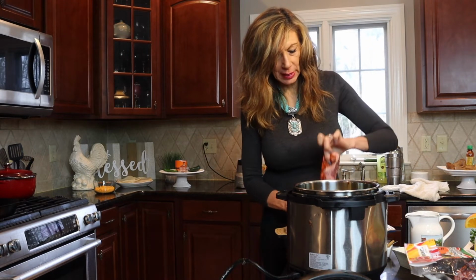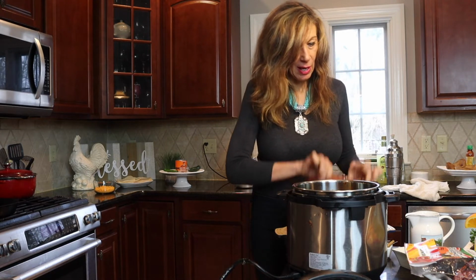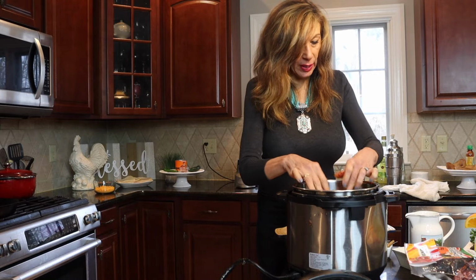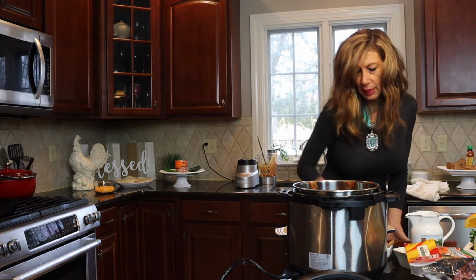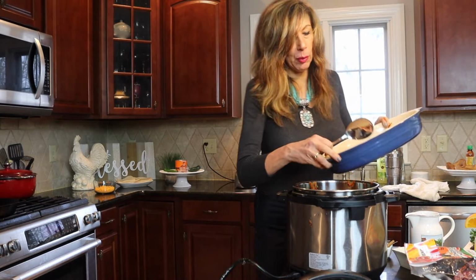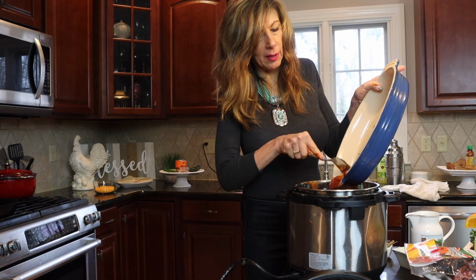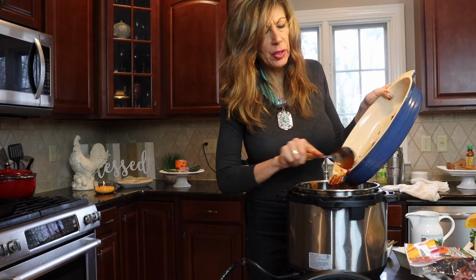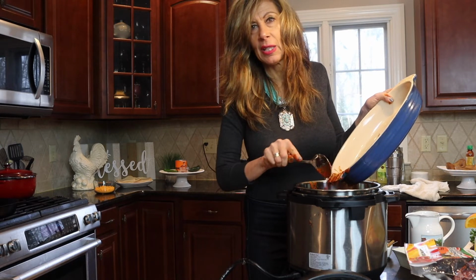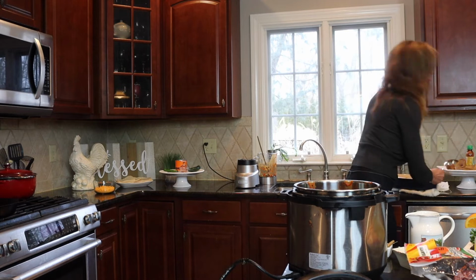So we're going to take our meat and our marinade and put it right into the pot. And now I don't know about you, but I don't want to waste one last bit. So I'm going to grab a spoon and take every bit of that beautiful marinade. I wish you could smell it. It has such a beautiful, almost toasty, spicy, flavorful smell. It's unbelievable.